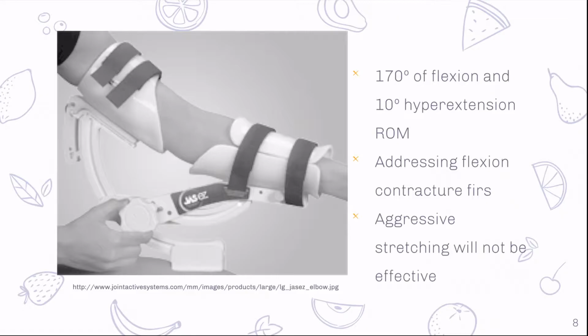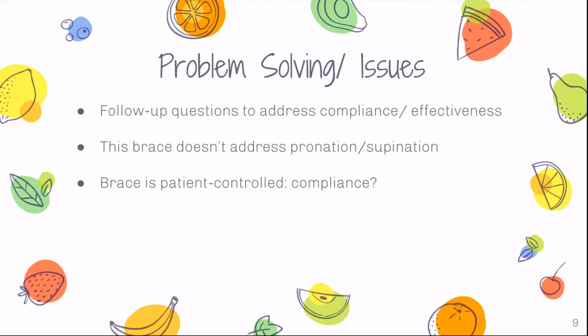So as far as problem solving, this device didn't really need a lot of problem solving, and so I wanted to instead talk about some of the issues that I thought could come up with this device, or just some kind of questions that I had. So the first is, what kind of questions would a follow-up, either phone call or a visit to the office, include? How could you address how the brace is working, how effective it's being, and whether they're being compliant?